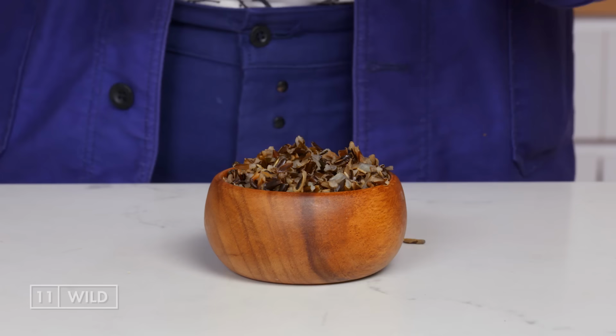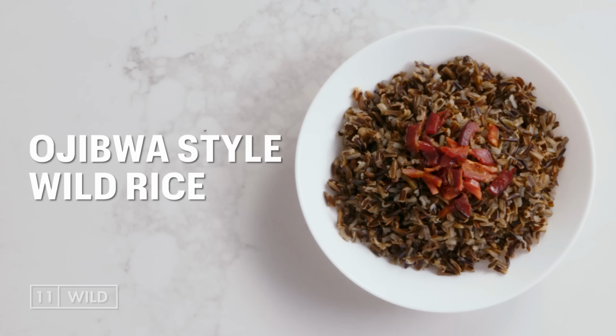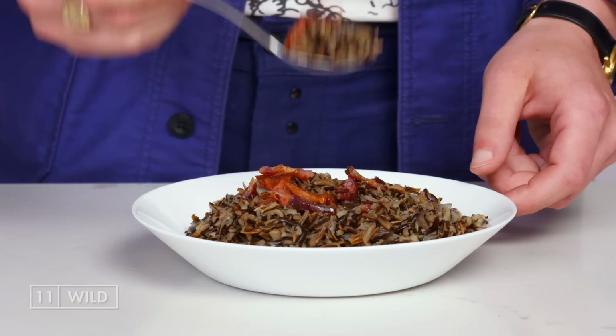It has a really vegetal, earthy, almost smoky quality to it, and the contrast between the soft, squishy interior and that poppy, crunchy, almost fibrous exterior is really something. And here we have a very simple Ojibwe preparation for wild rice, in which it's been boiled and mixed with some rendered bacon fat and garnished with crispy bacon bits. The smell is unbelievably mouthwatering.